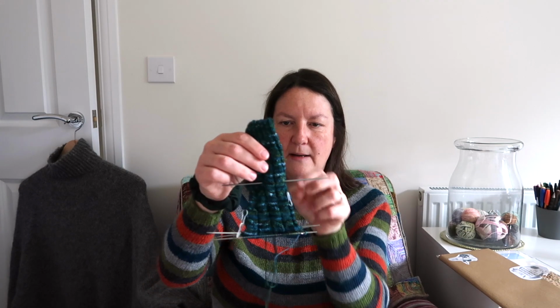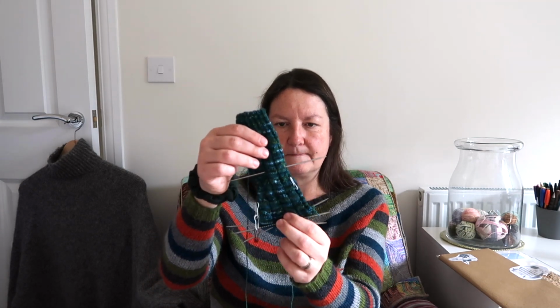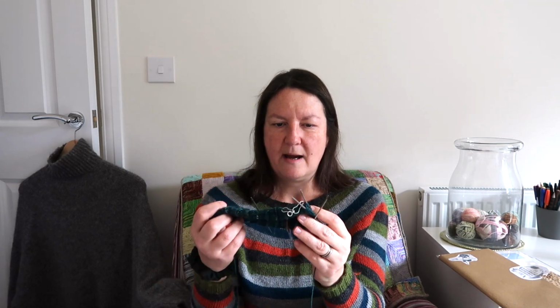I'm knitting them on, I think they're Chiaogoo. No, they're Hiya Hiya DPNs, 2.25mm needles. I've been knitting all my socks recently on DPNs, whereas a little while ago I was knitting all my socks on Magic Loop, on circulars.